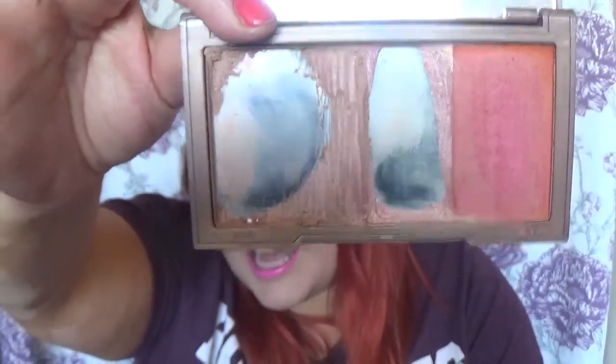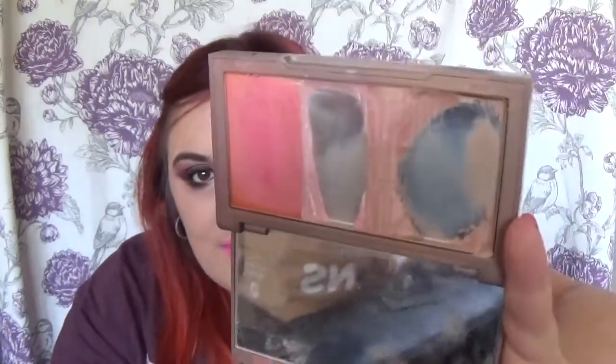I don't know if you can see. I tried scraping it to see if it was just the top layer. It's all the way through it, it's like clay. I think it's usable now, actually it's dried out, but I don't really want to use it because it has a bit of a strange smell, and if you can see it's gone really weird and discoloured.